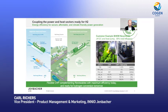And all of the engines which we're offering are ready to be converted to hydrogen operation at a later point of time. We're also supporting the opportunity to increase admixing of hydrogen to the natural gas grid by having the engines ready for up to 25% hydrogen mixed with natural gas. That's available as an option, and then of course really conversion to 100% hydrogen once it becomes available. But the important message is we should start with decarbonizing today by supporting CHP plants, which means converting fossil fuels to heat and power with maximum efficiency, and then in the future using valuable renewable synthetic fuels at the highest efficiency as well. Thank you.